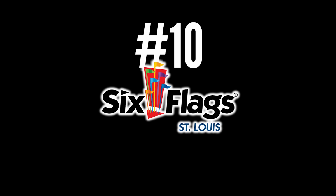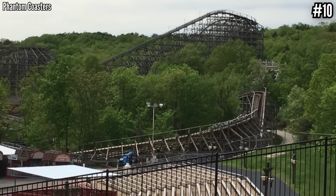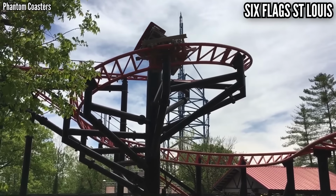Number 10. Six Flags St. Louis, Eureka, Missouri. This is a very interesting park with 3 solid and unique wooden coasters, and 6 steel coasters that are either clones or just god-awful.